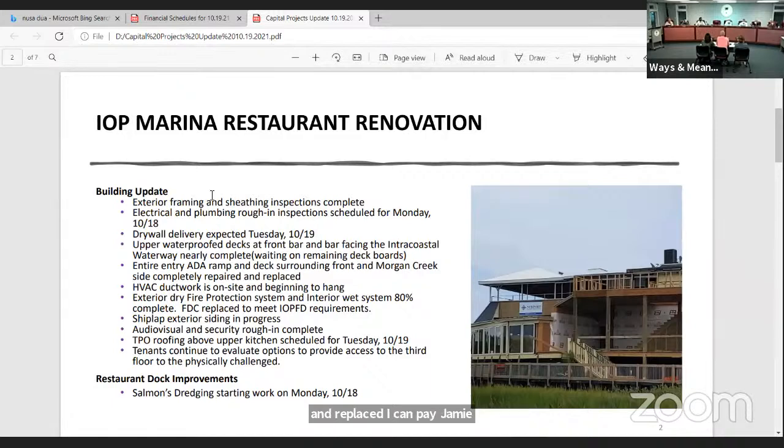HVAC ductwork is on site and they're beginning to hang it. The exterior dry fire protection systems and the interior wet systems are about 80% complete. The fire department connections were replaced to meet our fire department requirements. The exterior siding is in progress. You can see a picture on the second slide that shows that.